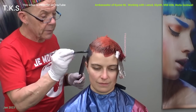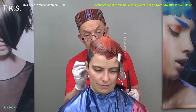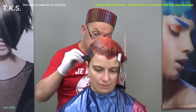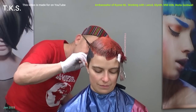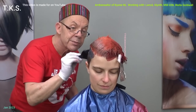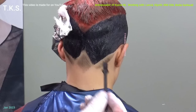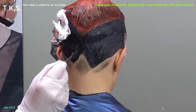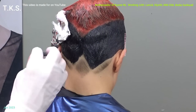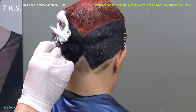Now, set in the other side with my dark color. I keep working till I get to the tattoo line. And I'm gonna get myself small brushes because the tattoo line is also getting a color. These are clipper brushes, and they're really nice to work with. Those are fine parts.